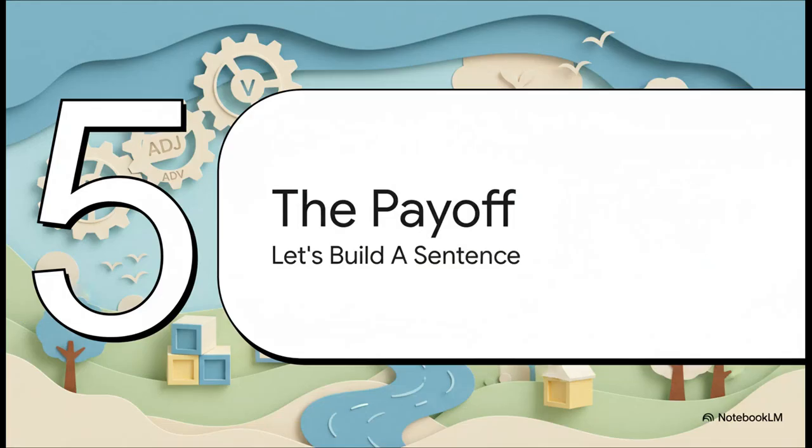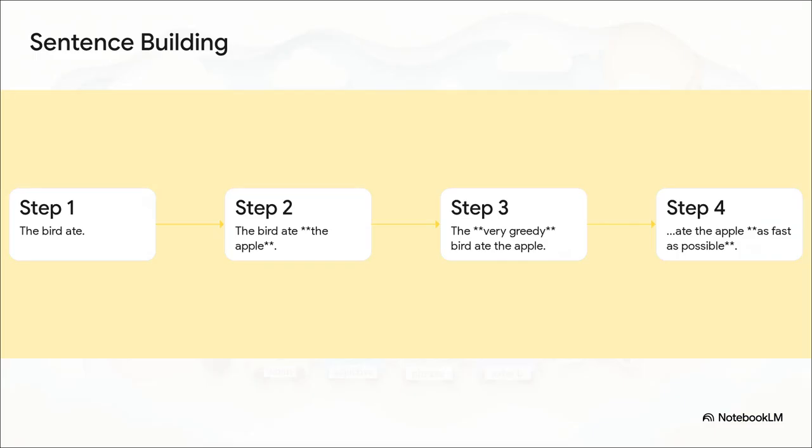All right, the theory is great, but now for the fun part. Let's put it all together. We're going to take every single phrase we've just learned about and build a rich, detailed sentence right from the ground up. Okay, watch this transformation. We start with the absolute basics. The bird ate. Fine. Now, let's add a noun phrase to tell us what it ate. The apple. Okay, better. Now, let's describe the bird with an adjectival phrase. The very greedy bird. Ooh, now it has an attitude. And finally, let's add an adverbial phrase to describe how it ate, as fast as possible. Just look at that difference.